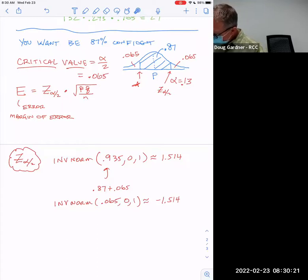So however you get to it, we've now got one of our ingredients. So again, your homework assignment could ask you for that 0.065, that critical value. It could ask you separately for that z-score that we just found. And then of course, our second ingredient is that standard deviation up there. So let's figure that out.